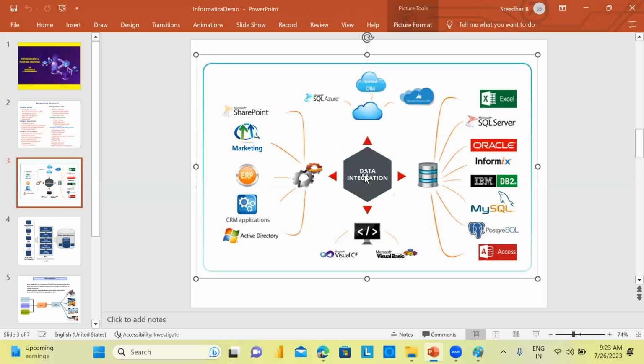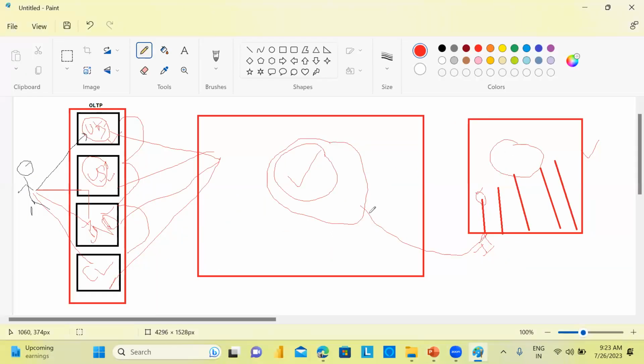That is what we call data integration. Why are we calling it data integration? Why not a bank integration? Why not airlines integration? Why not a shipping integration? See, outside, the business is a bank. We can feel and touch the bank outside.